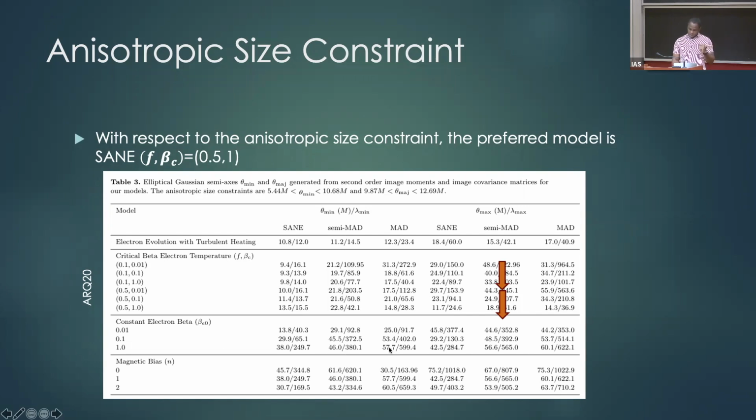That size tends to go up with increasing constant beta E, and it tends to go down with increasing bias model parameters. And the key upshot is that it's still the highest F and beta crit model, but now it's more exclusively the highest F and beta crit model rather than the other types of models that were degenerate with it that are producing the best sizes.